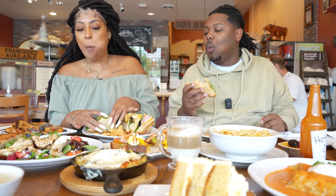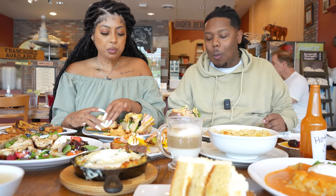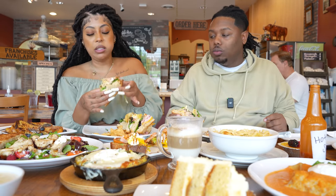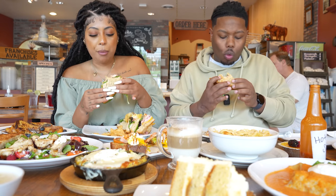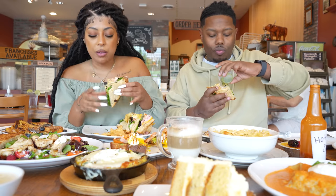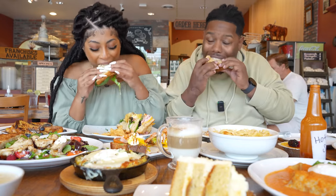This is what I want when I'm watching football Sundays. This is actually one of their most popular items on the menu. The sandwiches. And I can see why. They are packed with so much flavor. And it stays together pretty well.